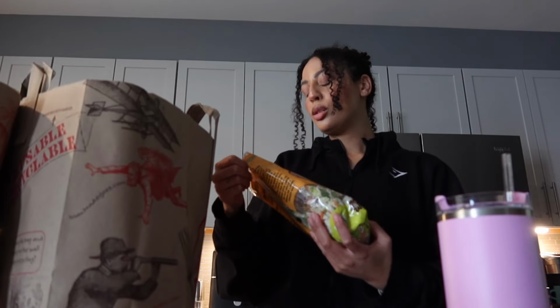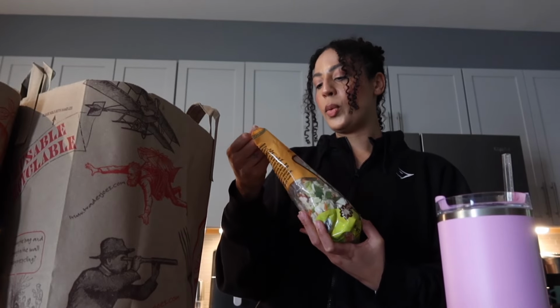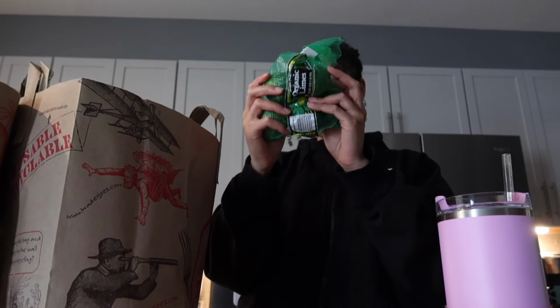And I'm also gonna do a salad with some grilled chicken. So I picked up the Trader Joe's Southwestern chopped salad. And that one's really good. It has a lot of cabbage. Some limes for my tacos.